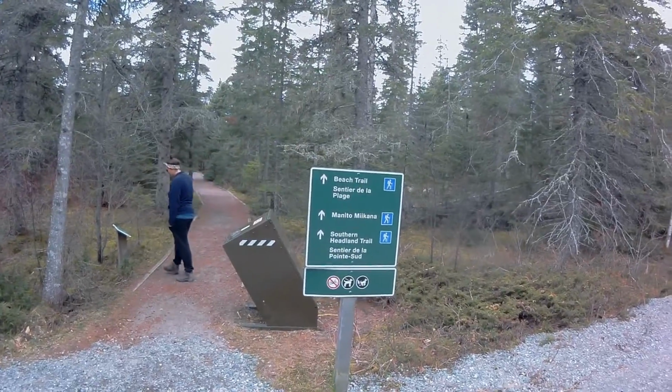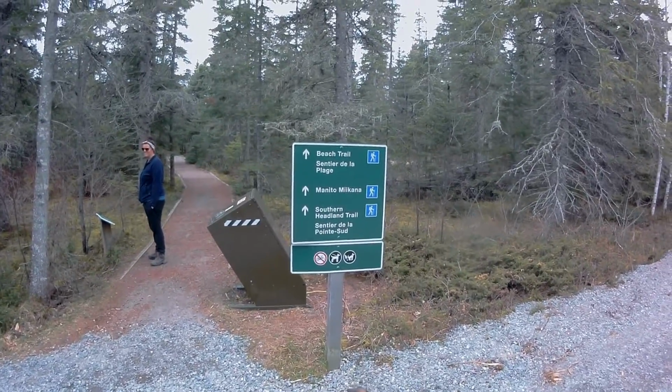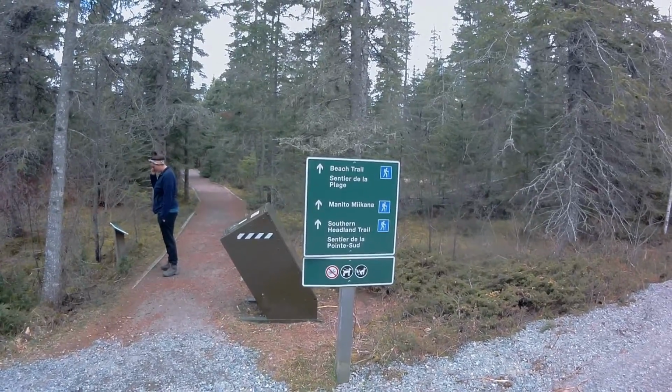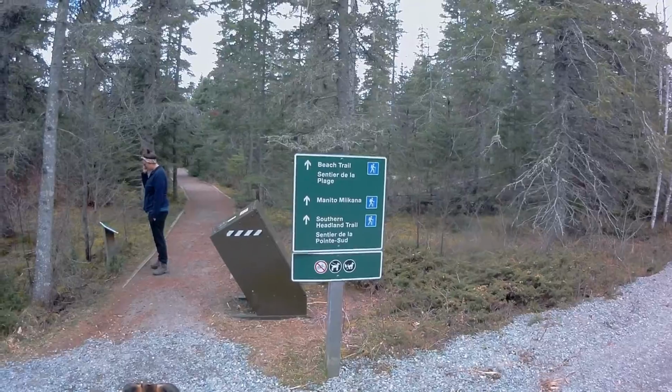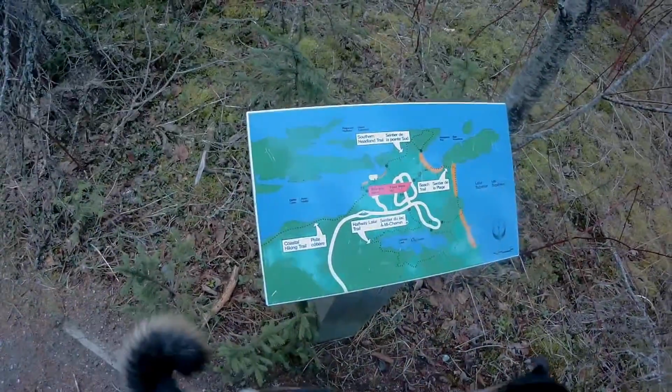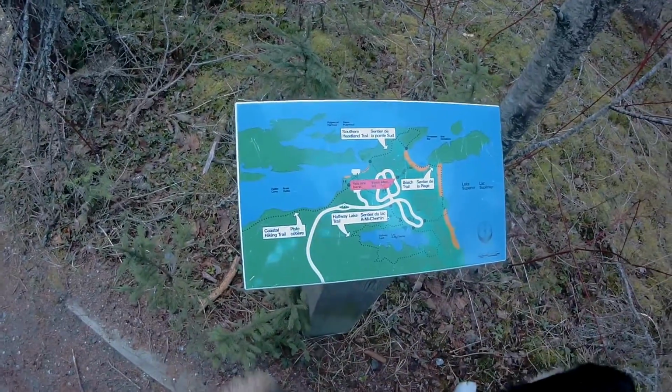Well, good morning, folks. We're here at beautiful Pukaskwa National Park, and we're going for another hike. We're gonna head out to the beach trail, Manitou McKenna, and the Southern Headlands Trail. I hope you enjoy it. So where are we? You are here.